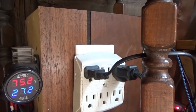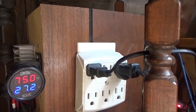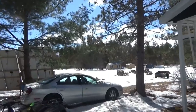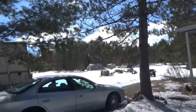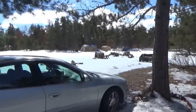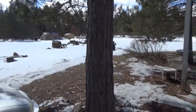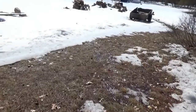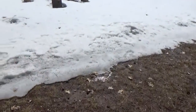Looking good. And in the back room in the office, I got power sucking out of the solar bank. We're using it up. I like it. Out here it is windy though. It's a bit crisp, a little bit cold out. A little bit more of this ground showing. It's only 30 degrees today though, so it's not very nice.